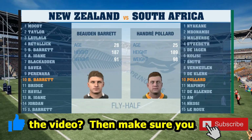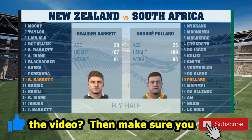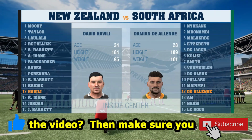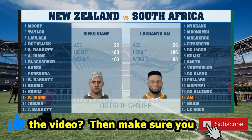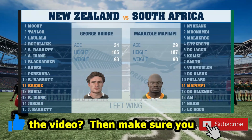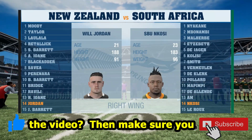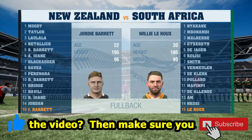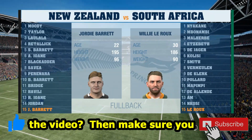With the Springboks, it's Faf de Klerk and Handré Pollard who look to control this game through their play. Into the midfield is David Havili and Rieko Ioane going up against Damian de Allende and Lukhanyo Am in 12 and 13. On the wings, left side, George Bridge and Makazole Mapimpi. On the right, it's more excitement with Will Jordan and Sbu Nkosi. At the back, unchanged again, Jordie Barrett and Willie le Roux looking to set the stage alight in the 15 jumpers.